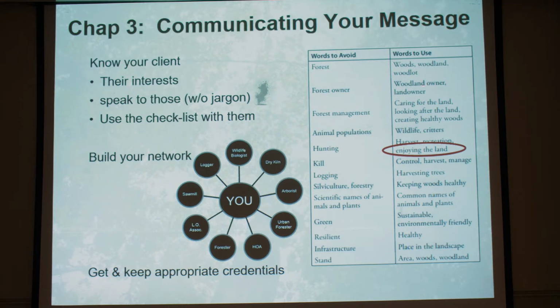And we have this listing in the book of words to avoid and words to use. So, these sort of things that we use in traditional forestry, we know what we're talking about. We don't mean it as a positive or negative, or to hurt someone's feelings or anything. It just is a term that we use. Well, sometimes, killing plants sounds really bad to some people.